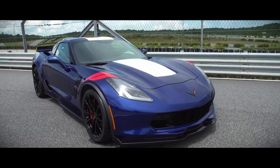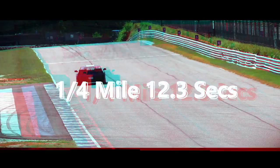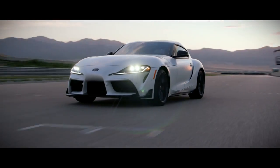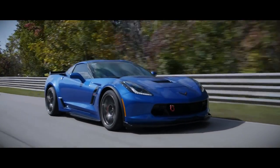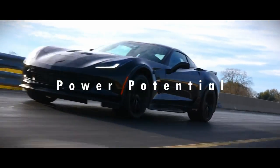The quarter mile time though does go to the Grand Sport with 12.3 seconds versus the 12.4 seconds for the Supra. It's very close, just like the 0-60, but each one traded off. Supra takes the 0-60, Grand Sport takes the quarter mile time. Now, before I get into the prices, I do want to show you guys what these engines are capable of in the right hands. To do that, we're going to go ahead and look at two very famous builders.